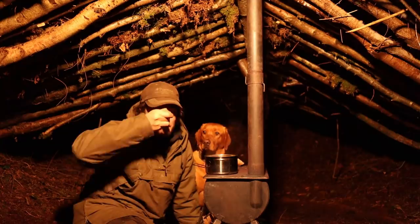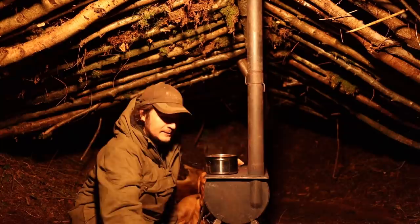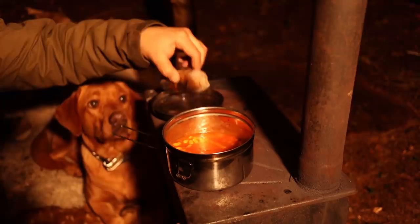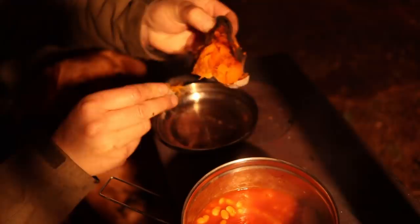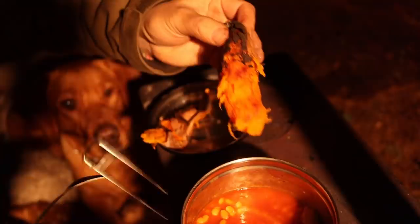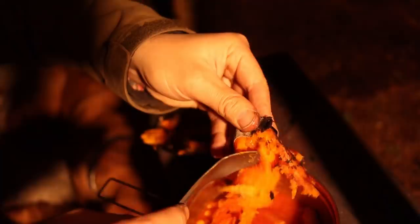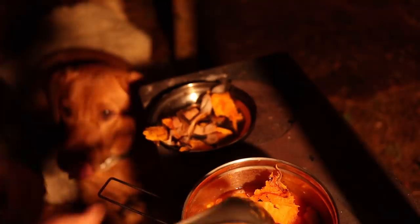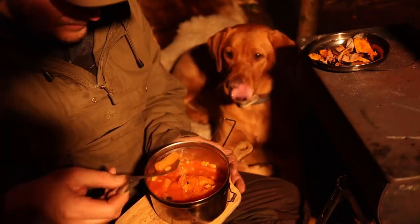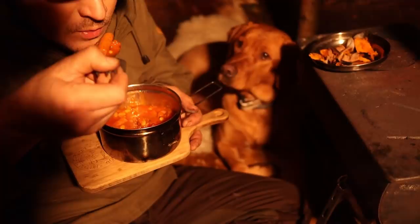Two more minutes. Sausage, beans, and a little bit of sweet potato. Mmm.